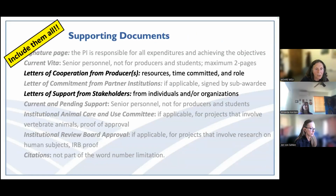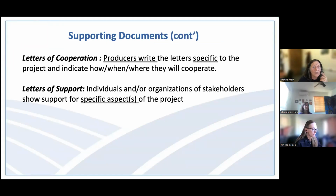Again, letters of cooperation. I would like to talk about the difference between a letter of cooperation and a letter of support, because we have seen some confusion on that. A letter of cooperation is when the producer that is involved in your project writes a letter that is specific to your project and specifically indicates how, when, and where they will be involved in the project, how they will cooperate with the project. They can say, "I will devote so many acres to this project. I will do this and I will do that." Be very specific.